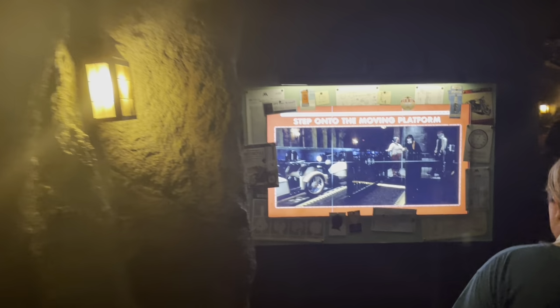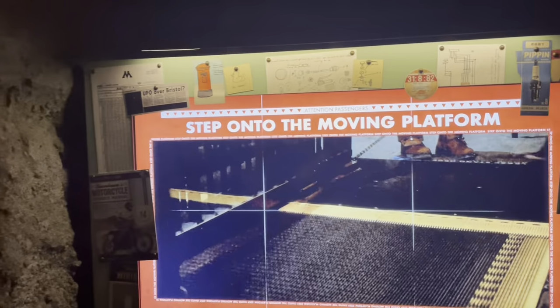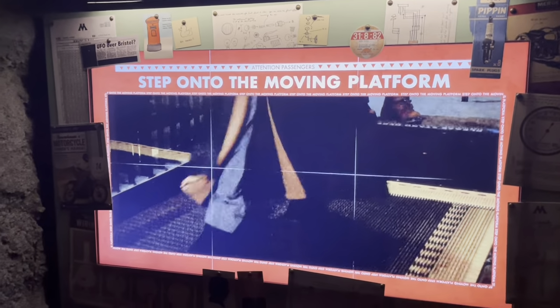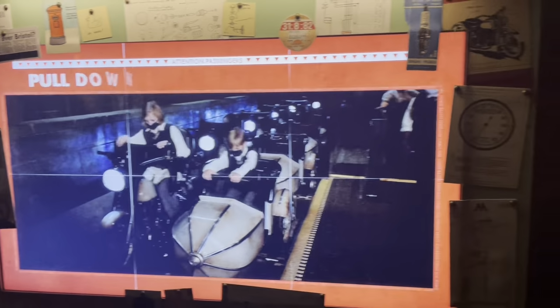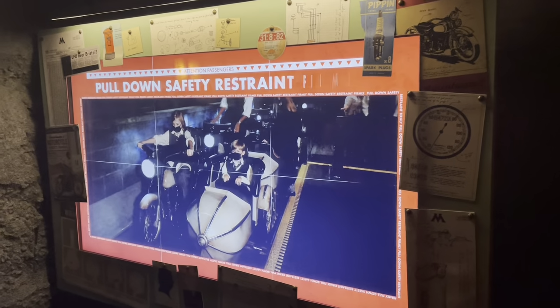So I haven't really filmed in the queue simply because it is really loud once you're inside the building. But I did want to show you guys what the ride vehicle looks like, because since there is a moving platform when we get on, I'm not going to be able to film that close to the ride. So I want you to see the motorbike and the sidecar. Okay, the way that we're going to ride, I'm with Chad. Chad's going to be in the motorbike. I'll be in the sidecar. And then Mom and Ty will be riding right behind us.